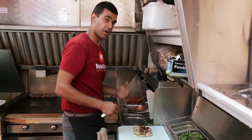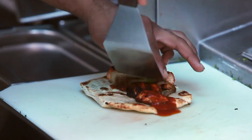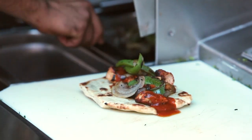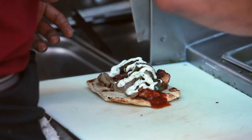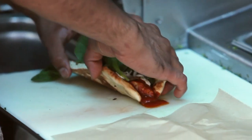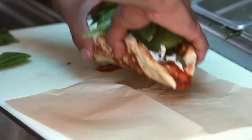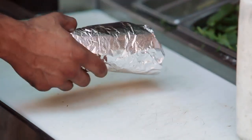It's like a tomato and onion and garlic gravy. Put some of that inside. Grab some of our sauteed onions and peppers right here, and we top that with that yogurt cilantro chutney we made earlier, and a little bit of fresh spinach leaves. We wrap that all up so you eat it just like an Indian burrito. One chicken naanwich ready to go.